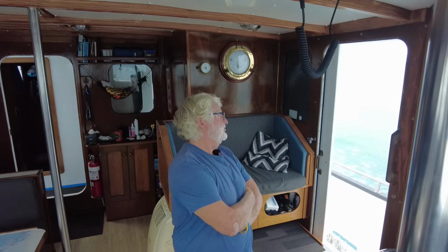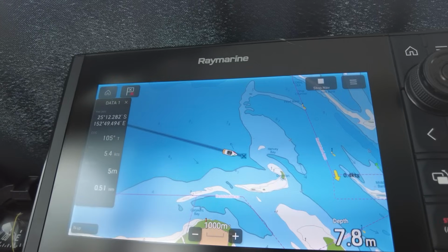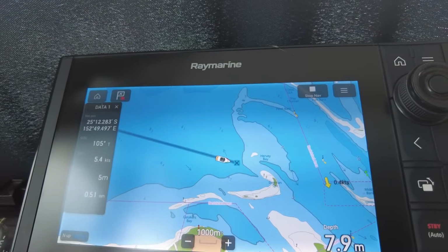Well, I've decided I'm going to run down into the marina at Harvey Bay and put on some fuel. I've got probably plenty to get all the way home, but it just makes me feel a bit better with full tanks when I'm heading back out to sea and down past Mooloolaba. So I'll go in and get some fuel. My mate Steve's getting some blueberries for me. I'll put them on, might have some lunch with him, and then we'll head back out and probably stay under Woody tonight.